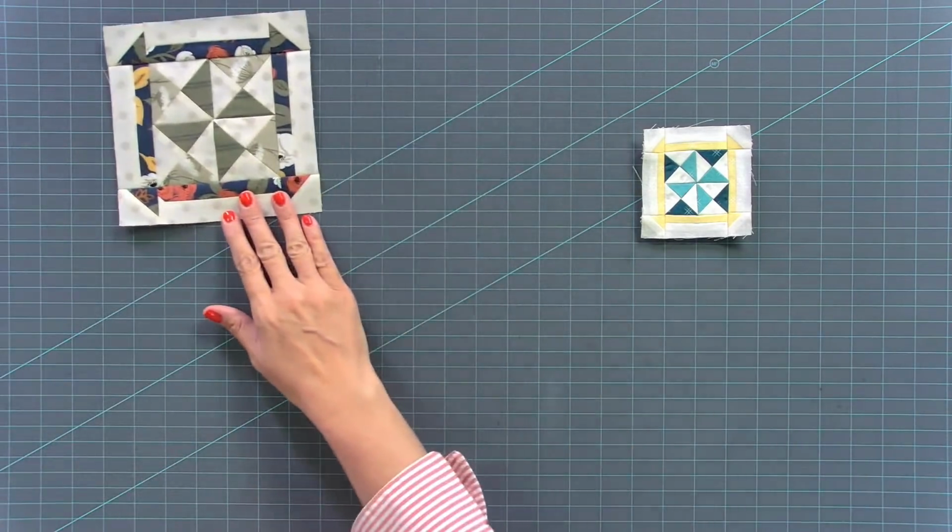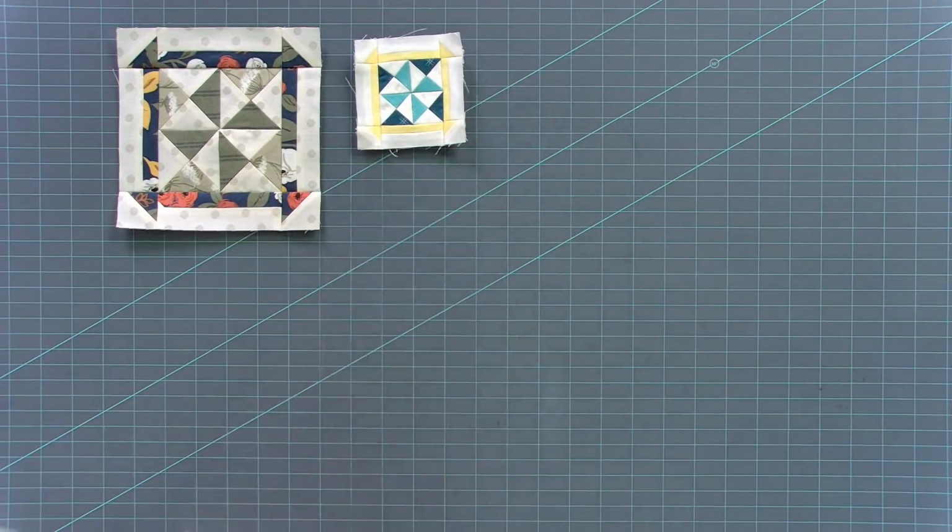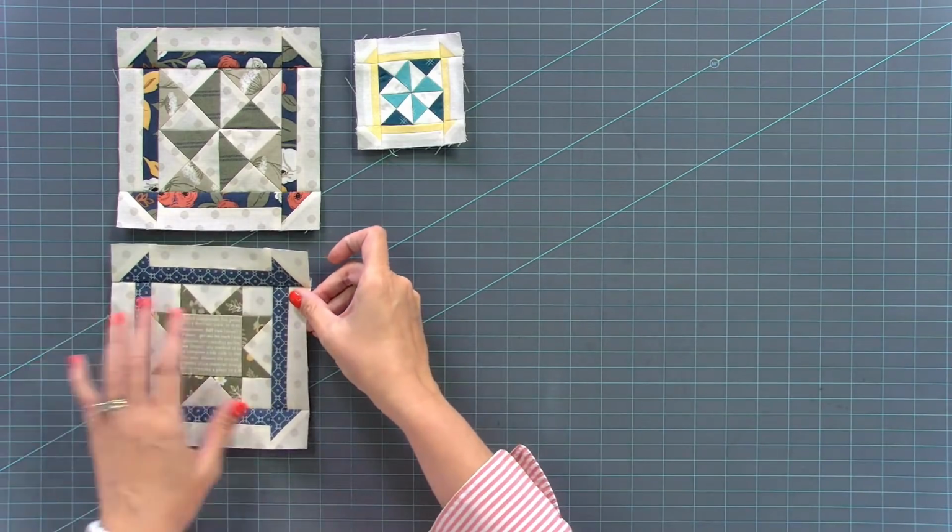So this is a free pattern. Now you probably shouldn't do the 3-inch. I'm just crazy. The 3-inch pattern is not included. This is January.